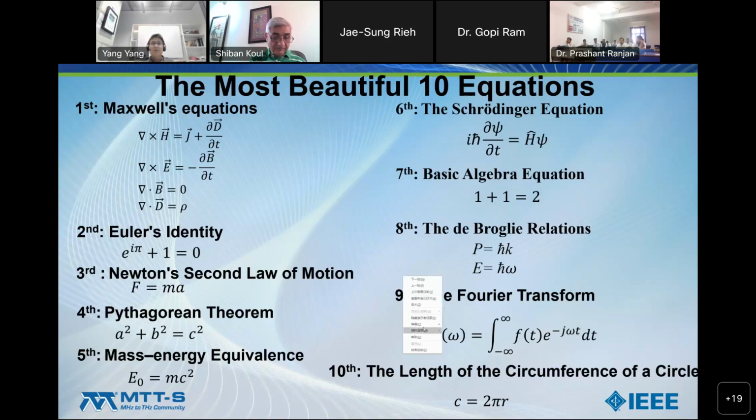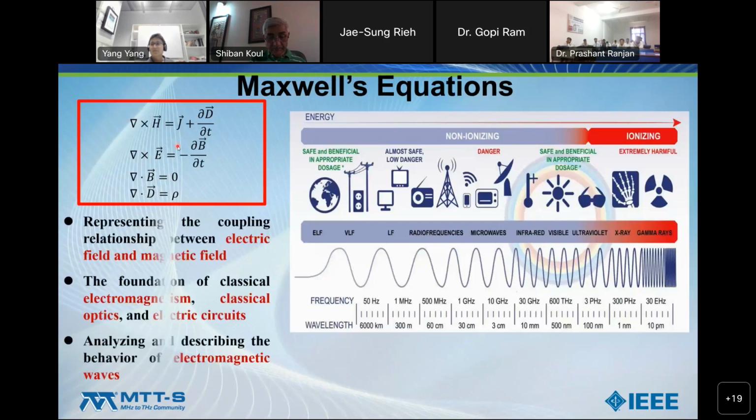We can start from the bottom. Number 10 is the circumference of the circle, and number 9 is the Fourier transform, and so on all the way to number 1. Number 1 is Maxwell's equations, which include 4 equations. I will tell you why Maxwell's equations rank number 1. Maxwell's equations are a group of equations representing the coupling relationship between electric field and magnetic field. They are the foundation of classical electromagnetism, classical optics and electric circuits.